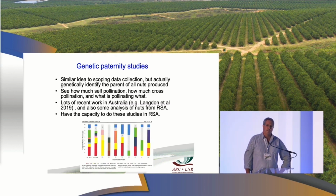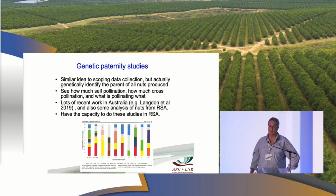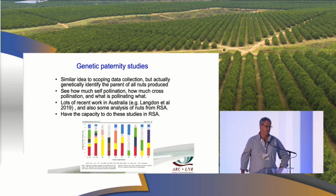Moving on to the third study, the genetic paternity one, which has largely been done in Australia, though there is some stuff coming here, which is basically the same idea as the scoping project. Here you just actually look at a block and you harvest nuts or seedlings from around it, and then you work out who is pollinating what, who the daddies are, and for each of those cultivars you get that type of data, who the parents were.